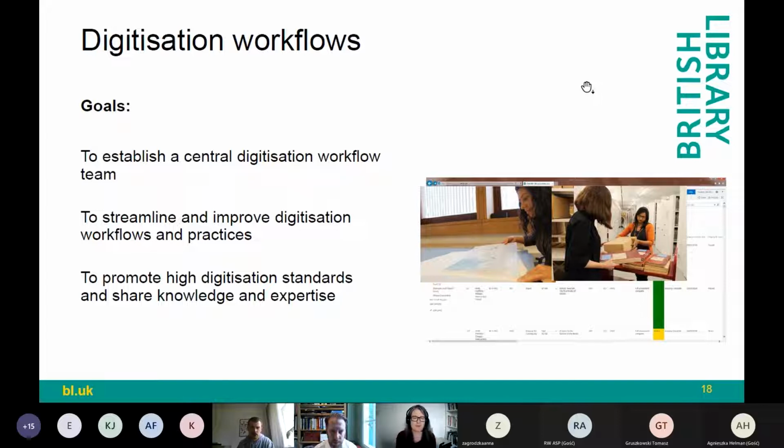So workflows, first of all. And what do I mean by workflow? I mean all of the different steps in a digitization project or program that one would go through to create and make available the digitized content.